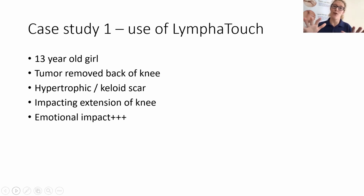which is a scar that unfortunately the body produces more and more collagen on top of the scar, where you get that red raised appearance, to a keloid scar, which meaning that the raised scar then goes beyond the boundaries of the scar to go wider and wider. And you'll see in a moment from the pictures why this was a problem. So of course she's a young girl, it's on the back of her knee. Aesthetically, she didn't like the look of it, but more importantly, it was causing real problems with full extension of the knee, and also the emotional impact of having a scar of this size.